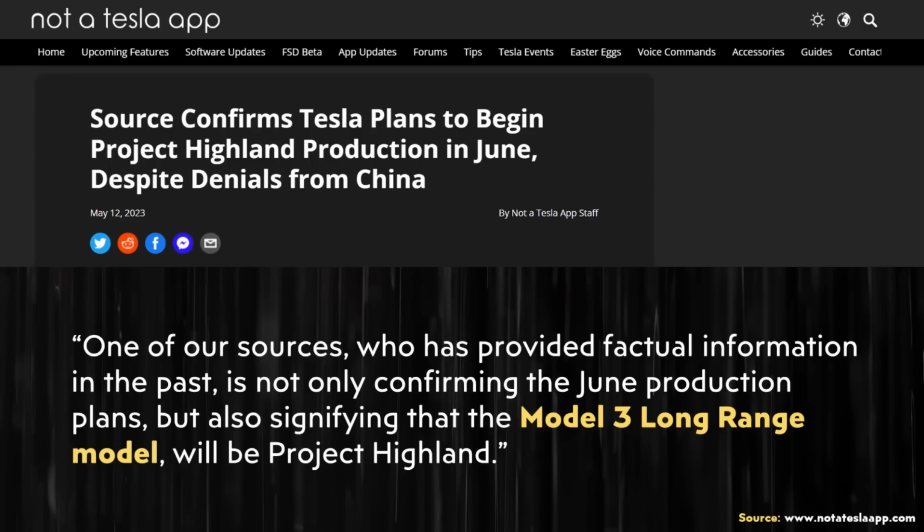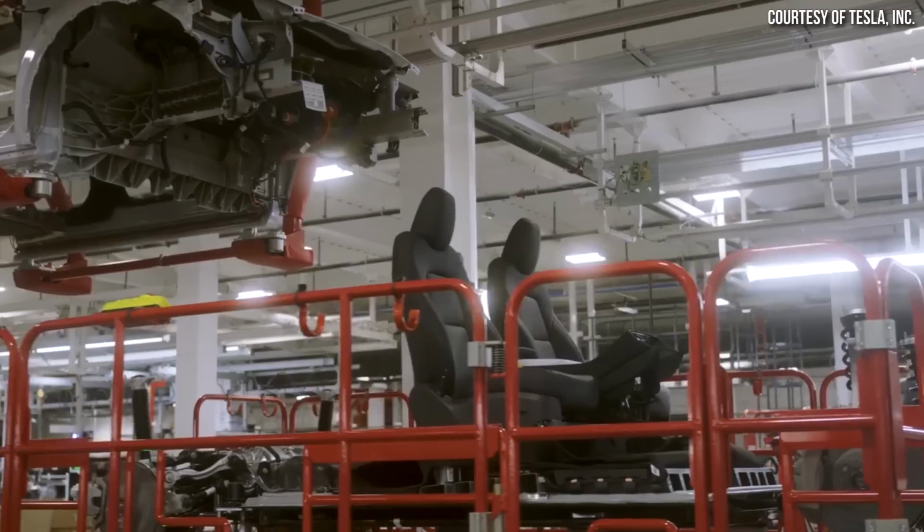Now, when it comes to how this all relates to the long-range all-wheel drive Model 3, in this article it's written, quote, "One of our sources who has provided factual information in the past is not only confirming the June production plans, but also signifying that the Model 3 long-range model will be Project Highland." So just as Tesla builds the Model Y right now with a structural battery pack and a non-structural battery pack, it's very possible that Tesla will have a variant, the long-range all-wheel drive variant of the Model 3, and that'll be the beginning of Tesla moving over to a more efficient production process for that vehicle.